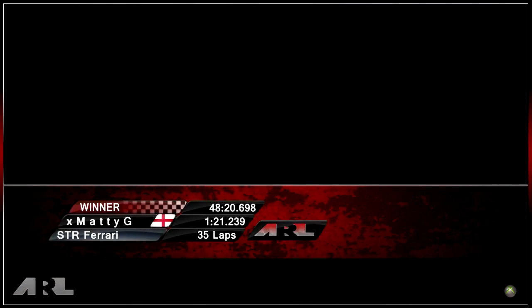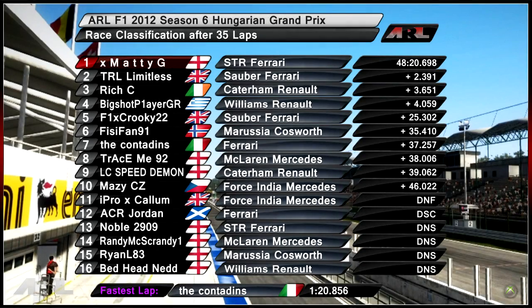So, brilliant race though, Scott, wasn't it? Oh, fantastic. It's always great when you see a battle in the final few laps, and a very happy xMattyG there, as you saw. Great race once again. And we said this race on occasion does provide some great action, and it's fair to say we weren't disappointed. Fantastic day of racing at the Hungarian.